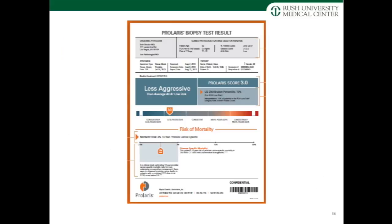So here's an example of patient test results. It's characterized as a percentile distribution within the AUA different categories there. You can see that this patient is less aggressive than average AUA low risk. And then at the bottom, they have their risk of mortality, which is 2%. Your general cutoff for concern there is actually 3%. So this patient may be a good candidate for active surveillance.